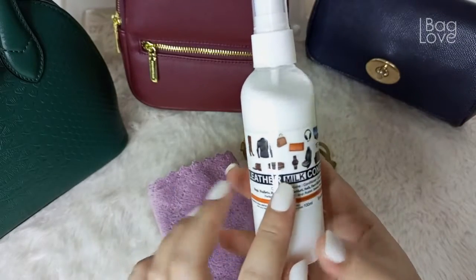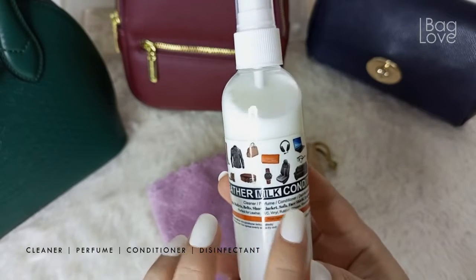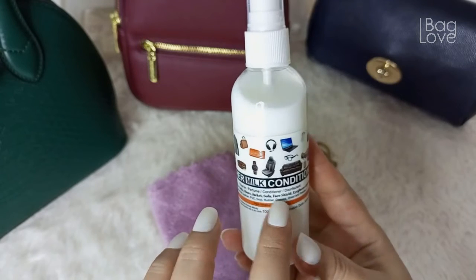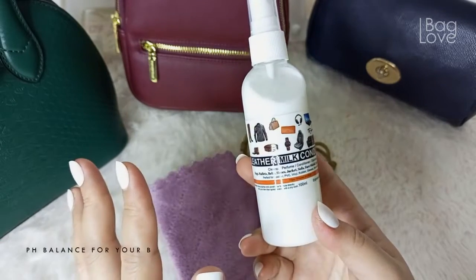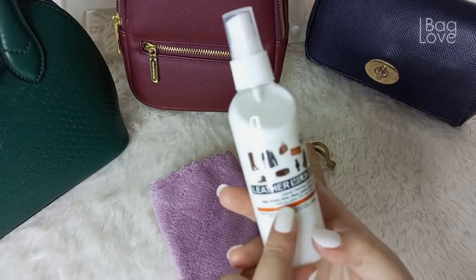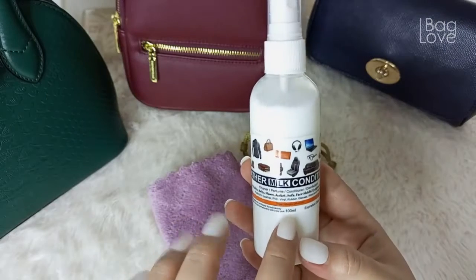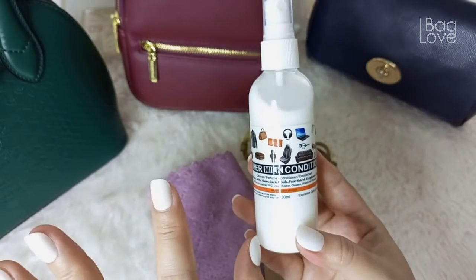This leather milk conditioner is a cleaner, a perfume, conditioner, and disinfectant all in one. It can be used on bags, wallets, belts, shoes, jackets, sofa, face shield, eyeglasses, and many more. Those that are made from leather, genuine leather, or faux leather, except for suede and nubuck. It is perfect for leather, PVC, vinyl, rubber, glasses, wood, and plastics as well. So it is an all-around cleaner. This came in a 100 ml bottle, and I'm sure they also have smaller and bigger bottles as well.